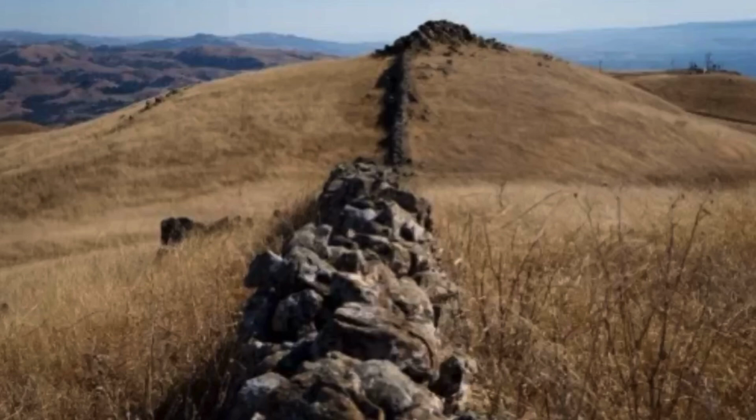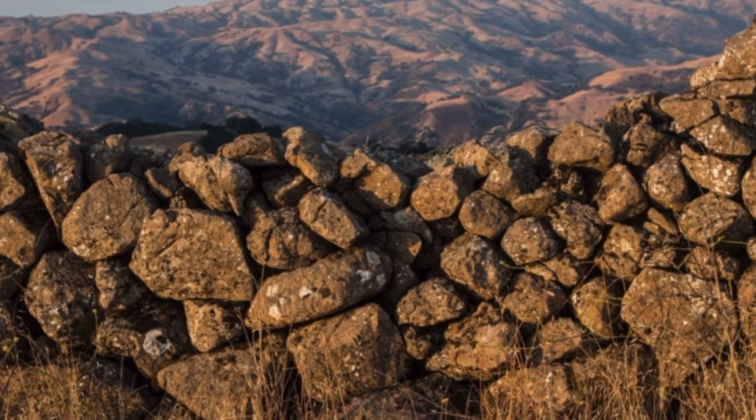They were probably constructed to differentiate different territories. Territories of Zebulun versus territories of Asher, for example. When archaeologists went to look at this wall, they confirmed that the stones do in fact go deep into the ground, which insinuates that they are very ancient.